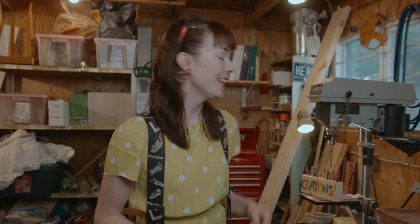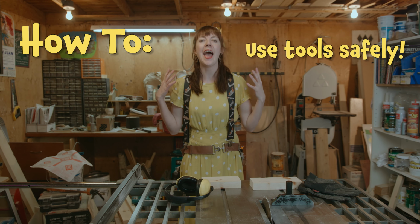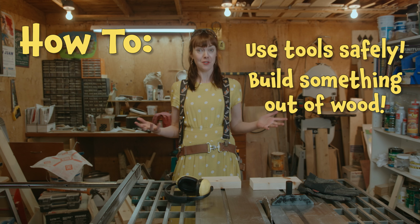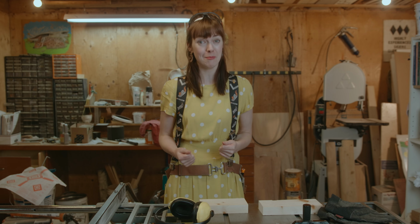Can you believe it? Out of a simple piece of wood, I made an organizer for all of my crayons. It's amazing what you can do with some tools, some wood, and a little help from a grown-up. Today, we learned how to use tools safely and build something out of wood. That's a pretty successful day in the workshop, don't you think? It felt so good to make something with my hands. I'm feeling really proud of myself.